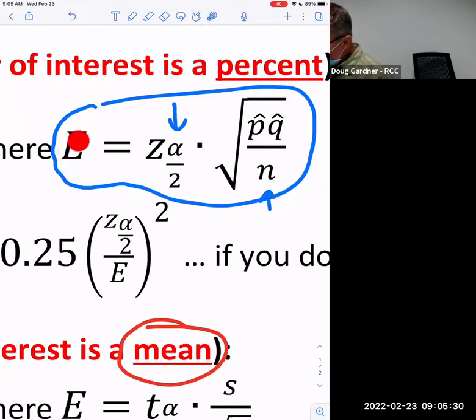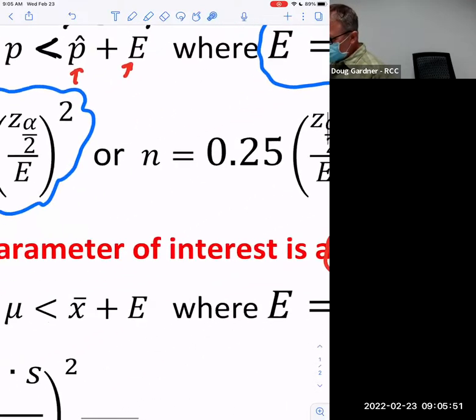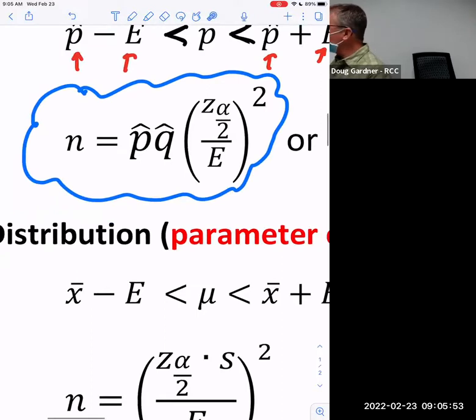But let's count up the variables. There's an E, that's 1. There's a Z, that's 2. P is 3. Q is 4. N is 5. There's actually 5 unknowns there. Could that formula be reworked to be solved for N? We practiced this a little bit, but this one would be really hard. And the answer is yeah. With some algebra skill, you could resolve that exact same equation for N, and that's what you get.